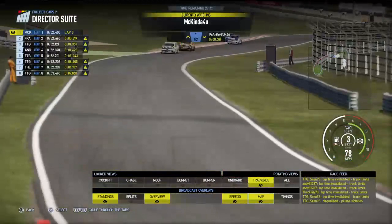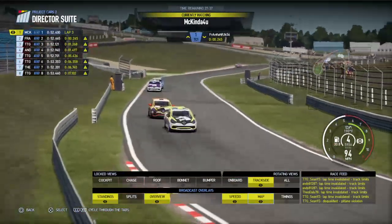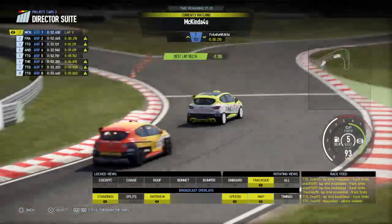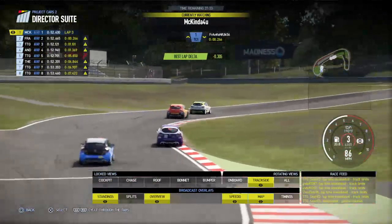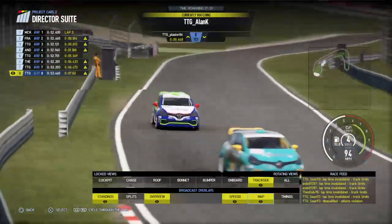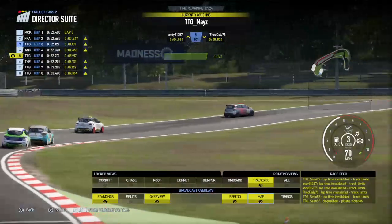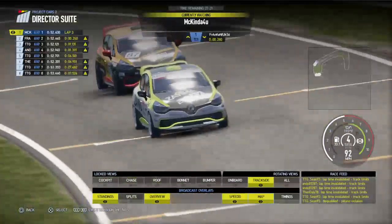So McKinnon for you leads the way. Frank in 2nd, Sean in 3rd. No real changes down the order either. Theo Daly is making ground. He has gone past 2 of the TTG guys, which are Foster and Alan Kay. Theo Daly is through and he's up to 6th. Mays is just losing a little bit of time there as well, but back to the battle for the lead.